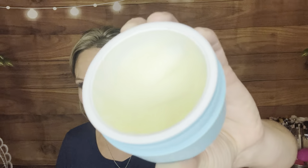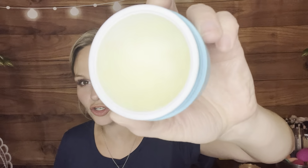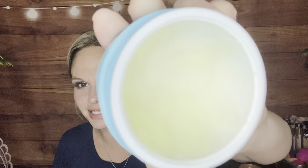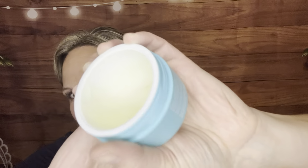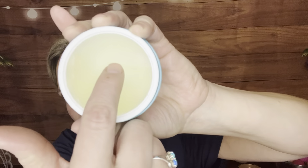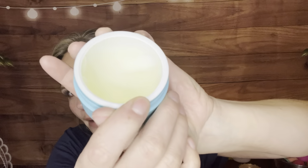But this one is so refreshing. This is the one that I have. It is almost gone. There's quite a bit still that I can dig out around the edges, but as you can see, it is all the way to the bottom at the very thin part right there. It literally is at pan.